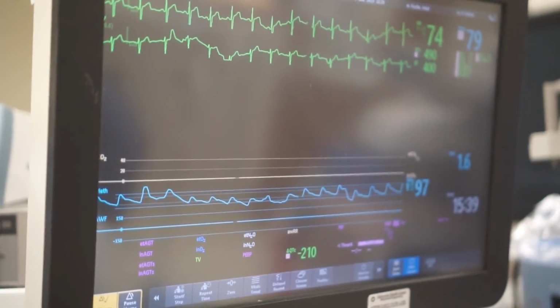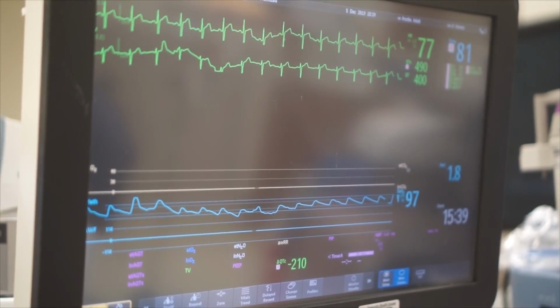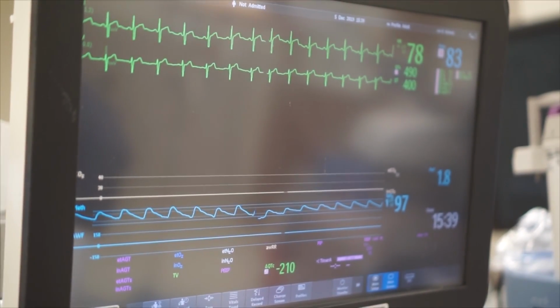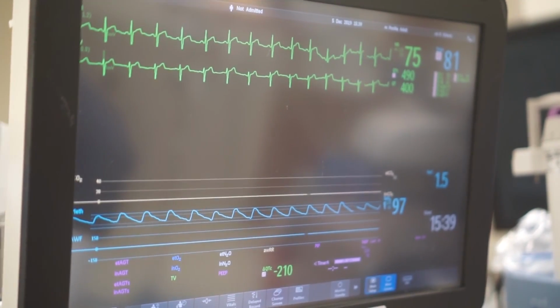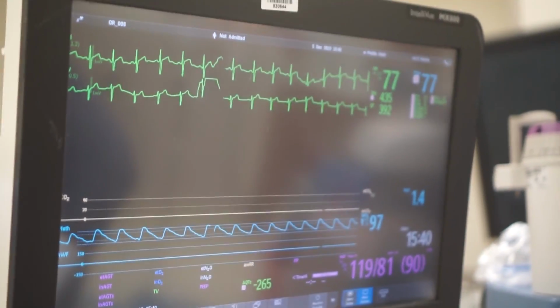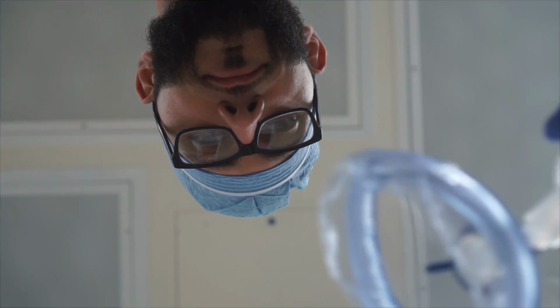So before inducing anesthesia, you start off by reviewing the patient's vital signs one last time, and that way you get a nice baseline of where the patient's starting at, and you can compare it to once they get their anesthesia. You start off by looking at the heart rate, you check their oxygenation, and then finally you look at their blood pressure. And also you'll see their temperature and their end tidal CO2, and at that point you're going to be ready to induce anesthesia.